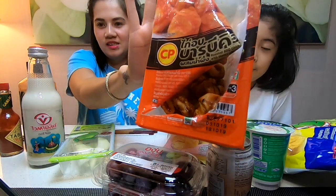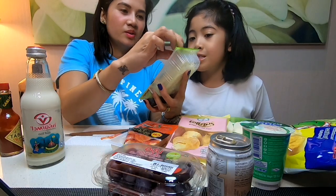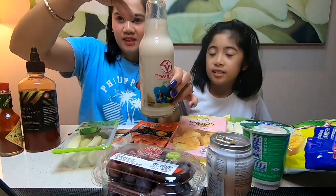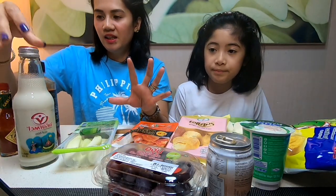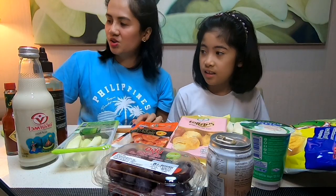Ayan siya, guys. Na-microwave na natin siya. And okay, mango with spicy sauce. Ayan. And the Vitamilk. Alam nyo ba, guys, yung Vitamilk na to, dito siya na-originate sa Thailand. And nag-ready na rin tayo ng mga sauces kasi I want spicy. Chili sauce, if we need tissue, straw, and chopsticks. Okay. Alright, let's do it.